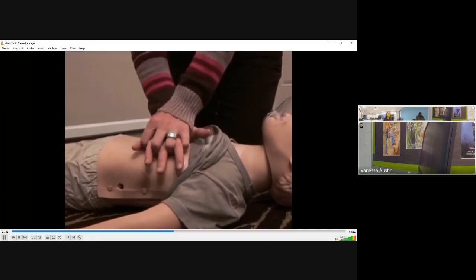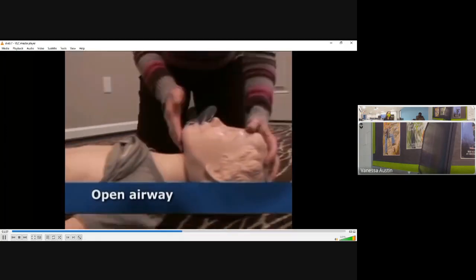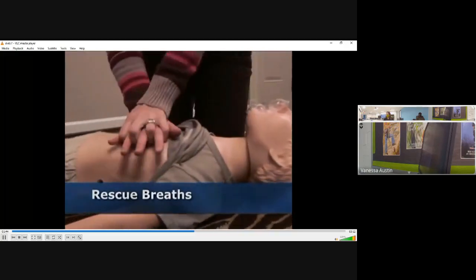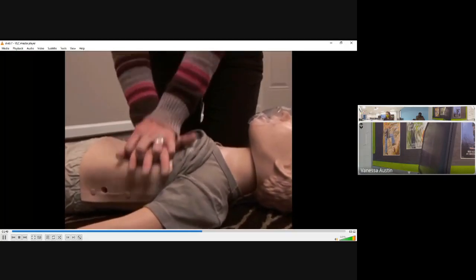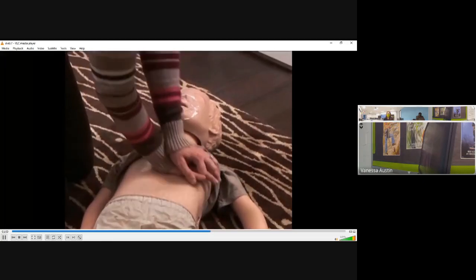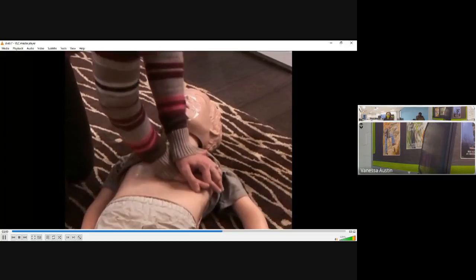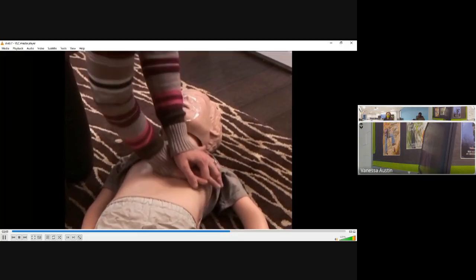Pinch the nose and give 2 normal breaths. Each breath should last about 1 second and make the chest gently rise. You may want to use a breathing device during rescue breathing, such as a face shield, if available, to help prevent the possibility of disease transmission. Repeat cycles of 30 chest compressions and 2 rescue breaths until an automated defibrillator is available, until the victim is revived, until you are relieved by someone else capable of performing CPR, or until you are too exhausted to continue.